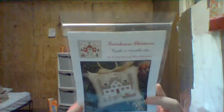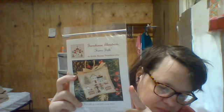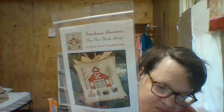It fell. What's this one? Pinewood Farm. There, I picked it up. Saw the back of me, but I picked it up. Cock-a-doodle-doo. Farm Folk. Baba Black Sheep. I got the 2 DMCs. I think there's a third, but I don't think I have it.